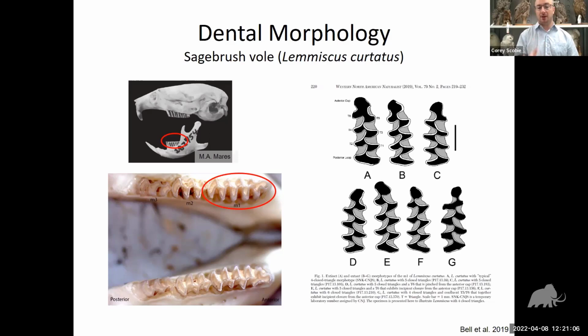Dr. Jazz is a paleontologist, and so looking in the fossil record, it's important to describe this type of variation. If you're looking at something from the fossil record and trying to make predictions about extinctions or speciation, you want to know the amount of variation so you're not mistakenly saying something is extinct or not. So it's very important to record that variation when looking in the fossil record.